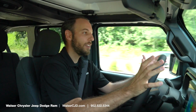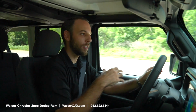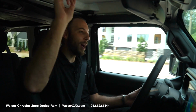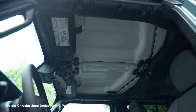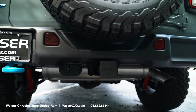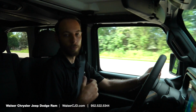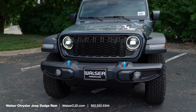So overall driving impressions, I'm 6'1". I never thought I really fit great into these vehicles, but now that I'm in here and I've spent some time driving around today, I could definitely see myself popping these freedom panels off, maybe when it's not 95 degrees out like it is today, but just cruising along, going down to the beach, maybe going to hit a camping spot. This model, when properly equipped, can now tow 5,000 pounds. So you can bring that pop-up trailer with you, you can bring a small boat to the lake. This is kind of a do-it-all now with the 4xe.